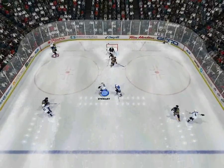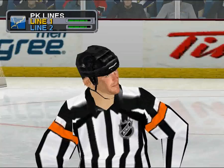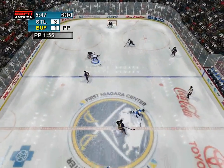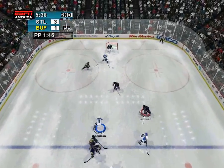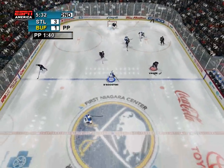Along the boards, Cole cranks it. Regeer stops the shot. Delayed call against St. Louis. Cole gets called for tripping. Hudson won the faceoff. Earhoff moved back. Cole takes possession of the puck. In over the line. Played back. Clutching. Shoots the puck. Thomas Vanek.